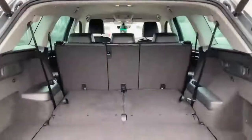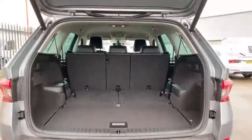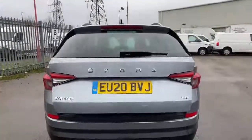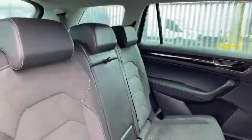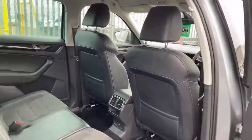This is the 7 seats, but as you can see, with the 2 back seats folded down, you get a completely flat surface and an extremely large boot. The SEL comes with leather and microsuede upholstery, and this carries on into the front too.